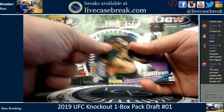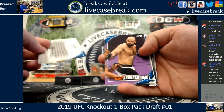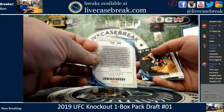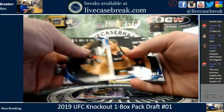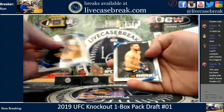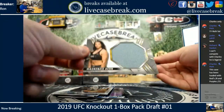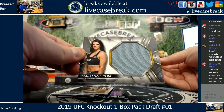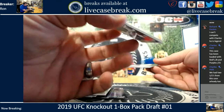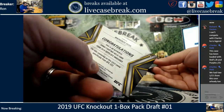Green Curtis Blaydes and a purple Abdurakhimov. That's out of 149. The purple is out of 25. There's your girl, Watterson. Mackenzie Dern, Event Used Mat Jumbo Relic. That is from UFC 222. That's out of 99.